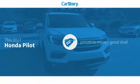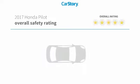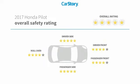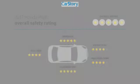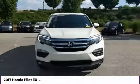Car Story research indicates this vehicle as being priced below the average market price. Features also include keyless ignition, premium sound system, leather seats, hands-free Bluetooth integration, and has been listed as an IIHS top safety pick. With these ratings, you are going to love the 2017 Pilot.